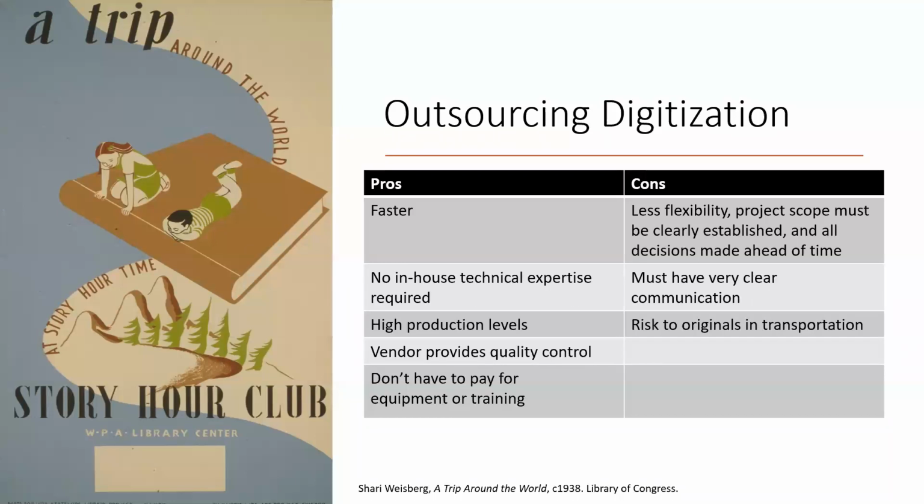Working with a vendor requires very clear communication. And lastly, there is, of course, always a risk to originals whenever you'll be packing and transporting them. This risk can be reduced with proper packing and shipping methods, which your vendor should be able to guide you on or provide on-site packing services. Also, some vendors will provide an option for digitizing on-site, which eliminates the need to pack and ship, but you would still need to have the whole project ready to go when they arrive. This option is usually also more expensive, but good to keep in mind.